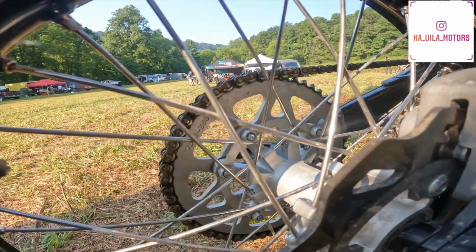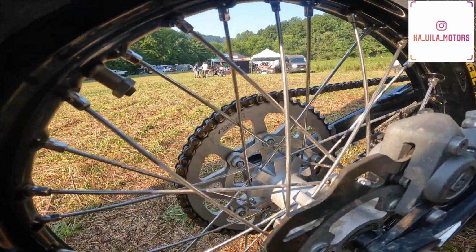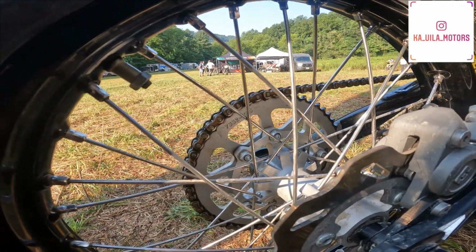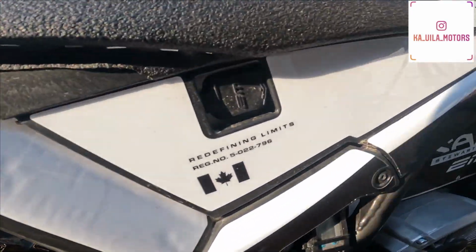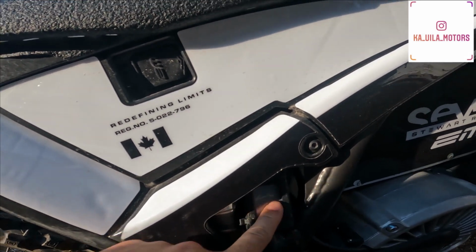We can see here that his tooth is a 56 tooth chain ring. Okay, so it's a little bit smaller. Yeah, I think the smallest the S3 makes is a 55. Yeah, and then regular charging port. They've got the option to put the voltage meter here.